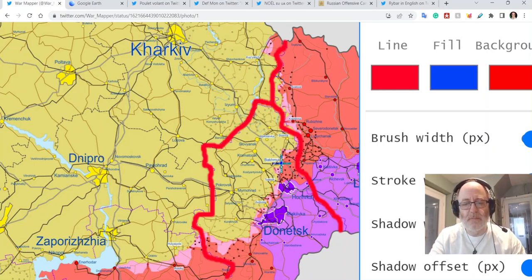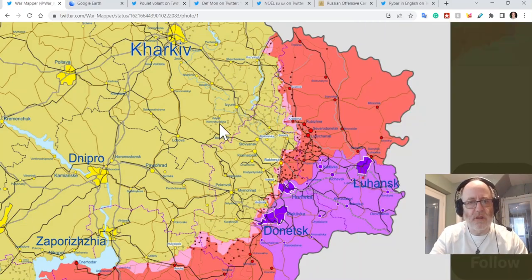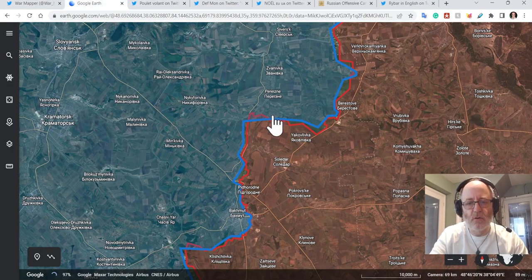So Bakhmut is right in the middle. And remember, if they want all of this by March, Luhansk and Donetsk, they've got a really tall order there, because it's been that painful for the Russians to take just Bakhmut, and they haven't even done that yet. Anyway, I said that all yesterday. Let's get to the northern area here.